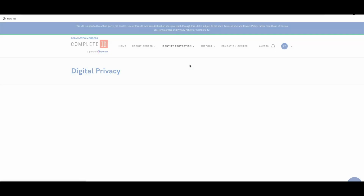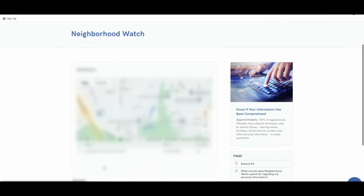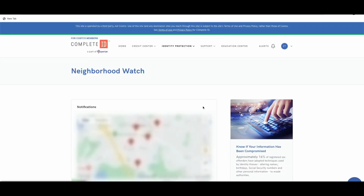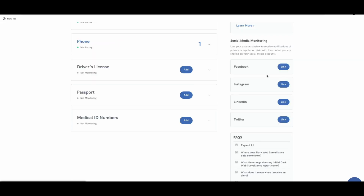In terms of digital privacy, they do have this neighborhood watch report as well, which is interesting. I got the same data over in the alerts section, but this is sex offender information, which you can just get online, and those are the only results that are coming up in my area. But I'm sure if there were other public records in that regard, you would be able to see them as well. And last but not least, they do allow you to monitor your social media accounts.